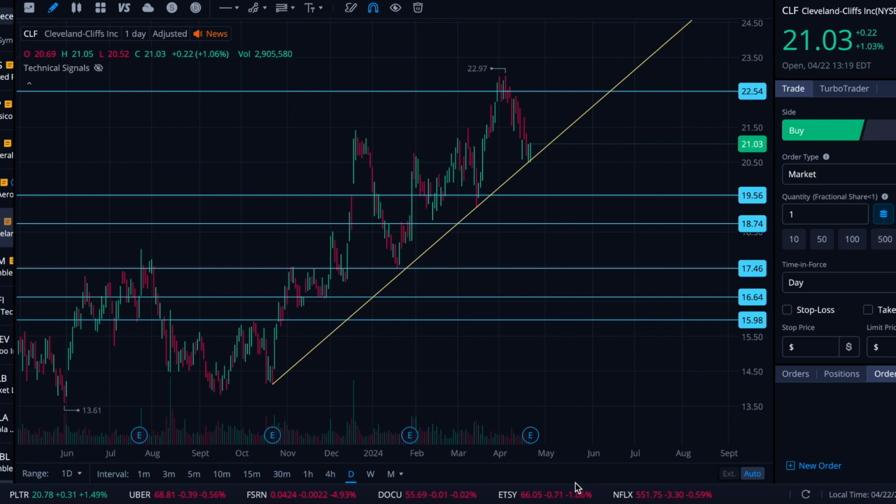All right, folks, here we are on Monday, April 22nd. We're going to take a look at CLF today. So Cleveland Cliffs has earnings coming up, and I thought we'd put some levels on the chart to see where it might hit resistance or support, whether it booms or busts, and of course some levels that it might sort of pin itself to if it does move relatively sideways.